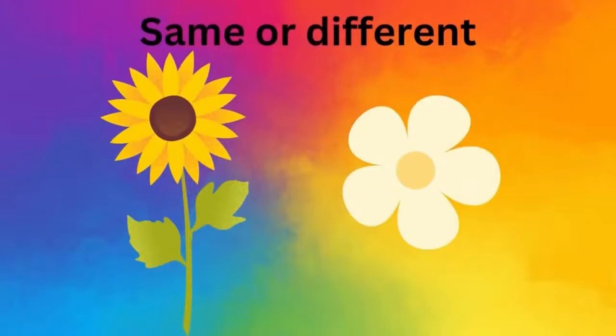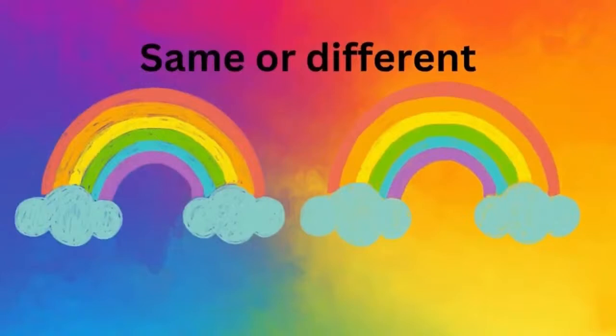Are these flowers same or different? If you chose different, you're right. Are these rainbows same or different? If you chose same, you're right.